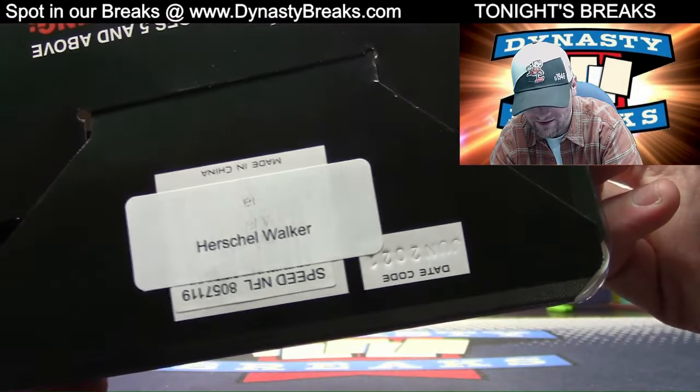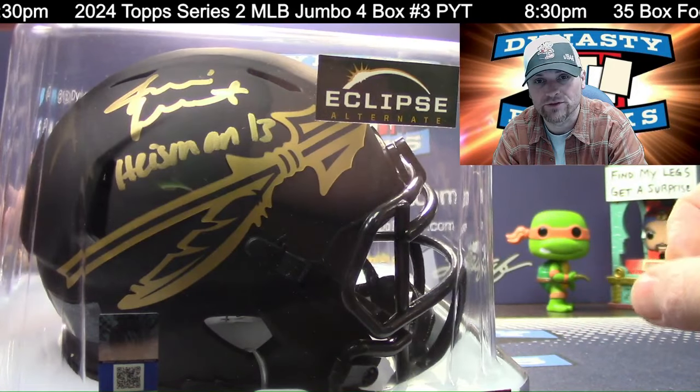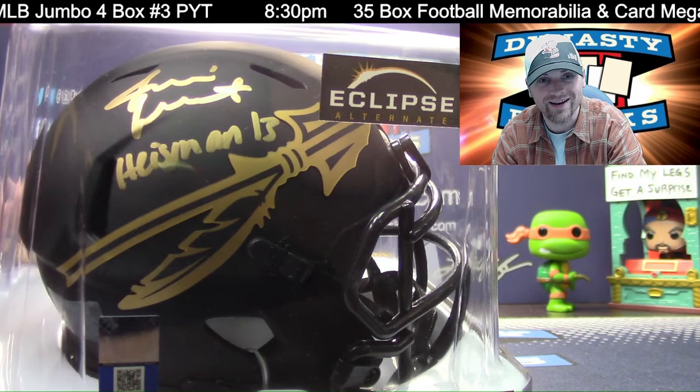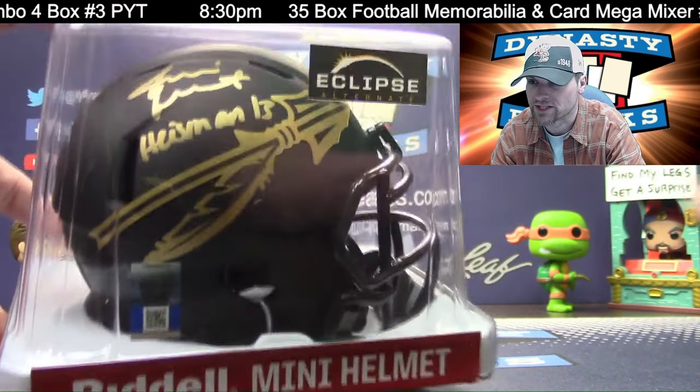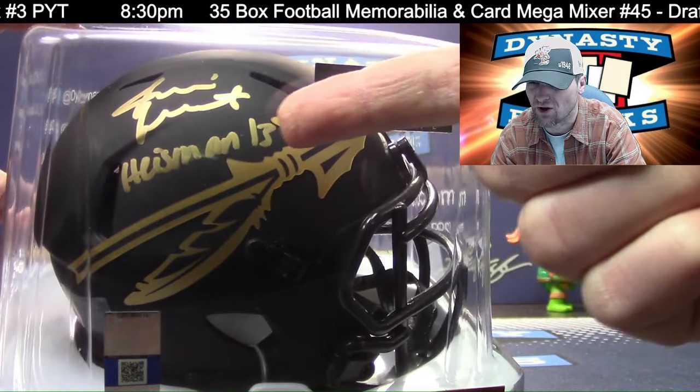Oh, it's college. It's college, and it's Skeeter's hero. Skeeter's favorite player. He just threw an interception. Every time we get one of his cards, an interception is thrown. It's kind of like an angel getting his wings. Every time we say the name Jameis Winston, someone, somewhere throws an interception. Florida State Heisman inscription. Gold ink looks amazing on the Eclipse helmet.